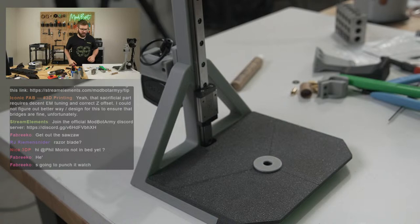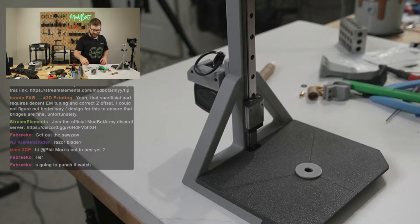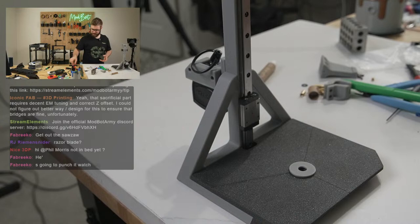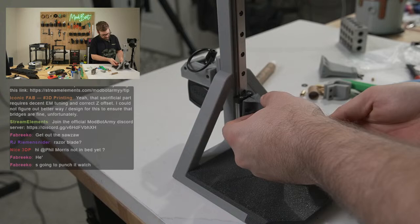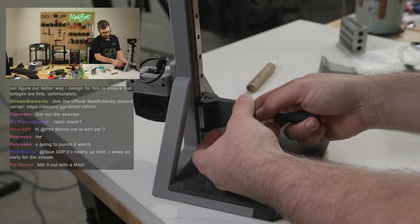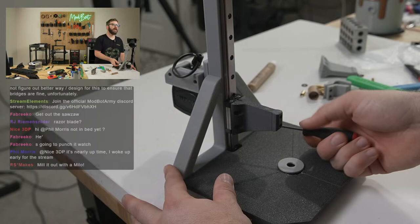Okay, M3s. I might punch it. We'll see. Punching is never off the table. Okay, M3. These are our last four M3s here. I might just end up reprinting it. Mill it out with Milo. I don't want to wait that long to use this. I want to use this for Milo.